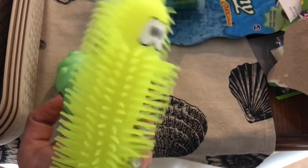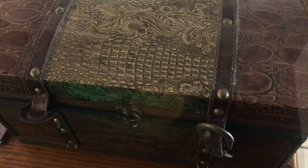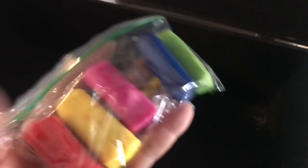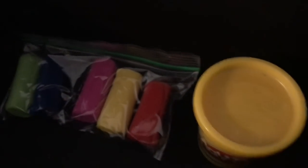I had this little trunk. My son loves it, so I chose to keep his stuff in there. So here is the lavender Play-Doh. Here are some fruit-scented doughs. I know they won't stay like that for long, but I figured that would be a nice option in there for him as well. Here's one slime.